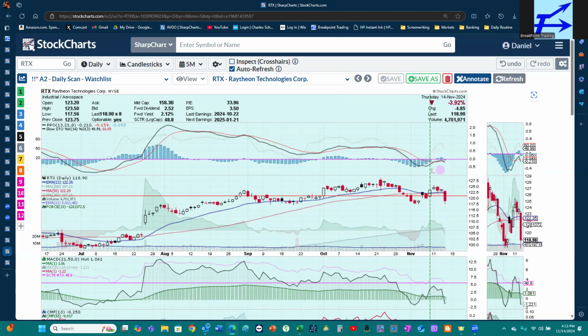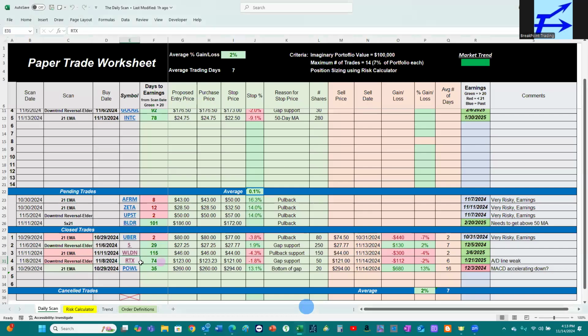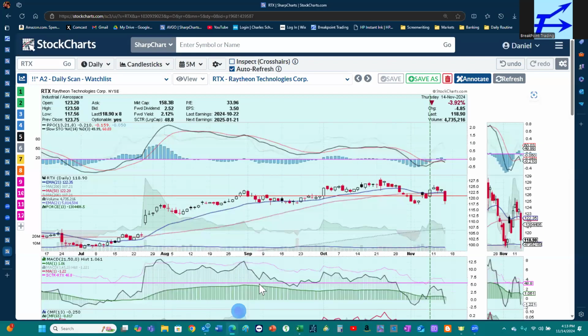This one may still continue. Everything else about it doesn't look good. You can see that the MACD was below zero. So I might make a note on that on RTX. It says 8-week AD line, but also MACD less than zero. So we want to use this as a journal to see where we could improve. And the last one that got stopped out was one of our really strongest ones, was Powell.